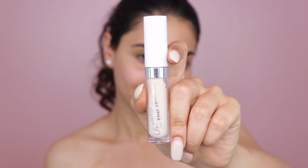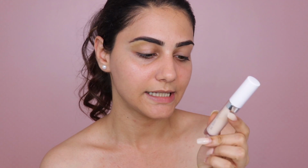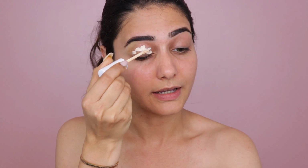Alright, so I'm going to start off doing my eyes now, and as my base today I'm going to be using the ColourPop No Filter Concealer. This is in the shade Light 16. Apply that all over my eyelid.